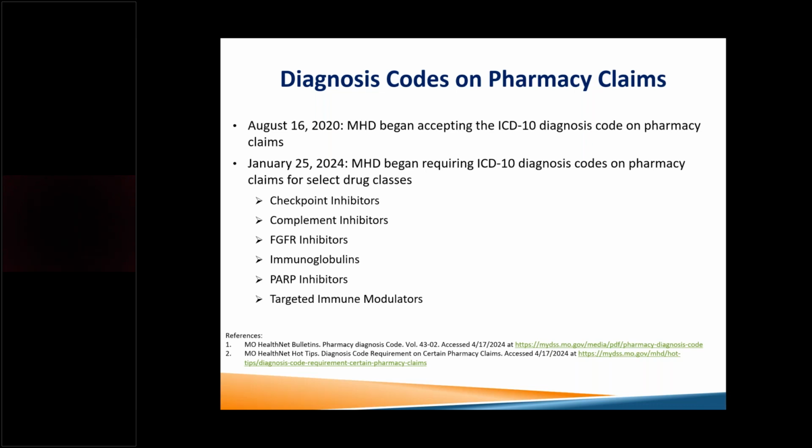Now, the medications that fall into these classes do have multiple indications, and they all have multiple dosing regimens depending on what type of diagnosis they do have. So if we take a Humira as an example, it falls into the targeted immune modulators class on the screen. It has 9 different indications. In the adult population alone, there are 4 different dosing regimens, and in the kiddos, there are 3 different dosing regimens depending on what indication or diagnosis that they do have.